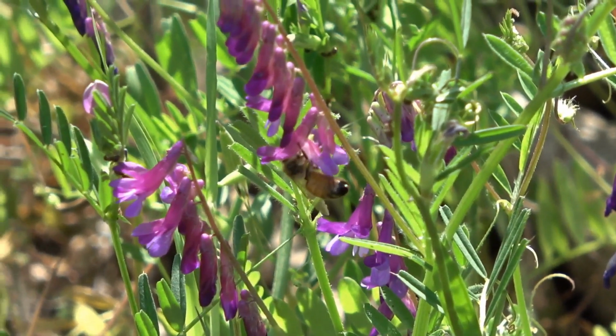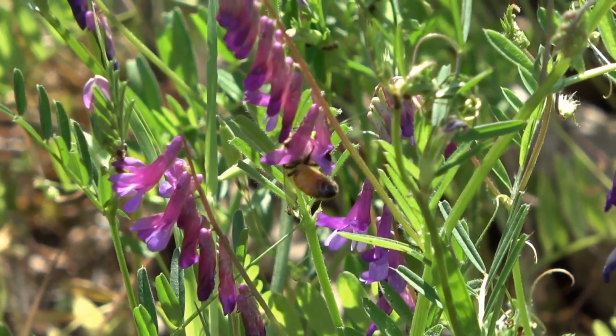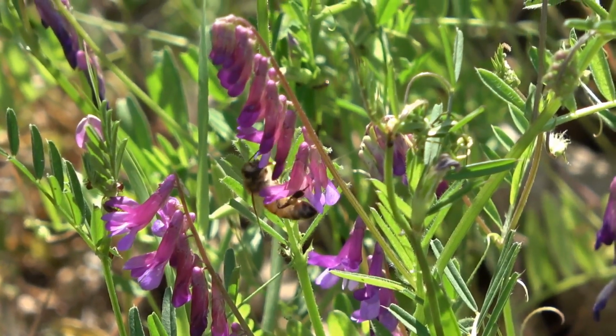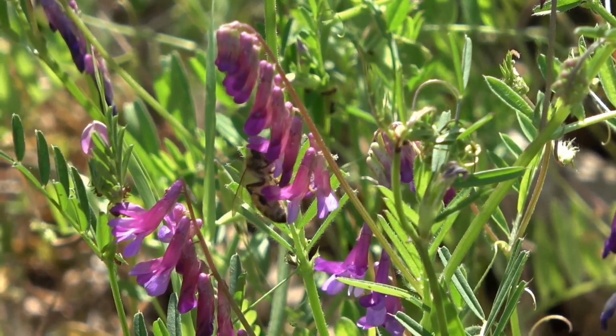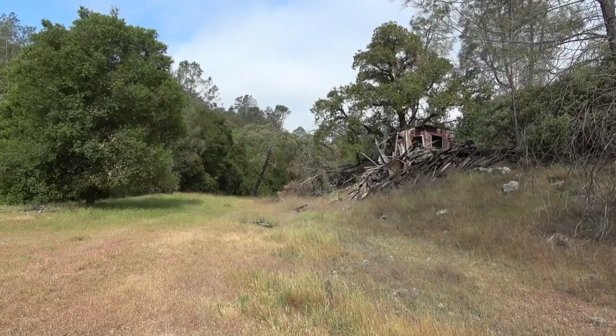Shade is offered by a variety of oak and gray pine trees. Dragonflies and butterflies hover over, and ducks swim in the water of 5 perennial ponds. Birds fly in and out of the trees and bushes, and insects troll the ground looking for food.